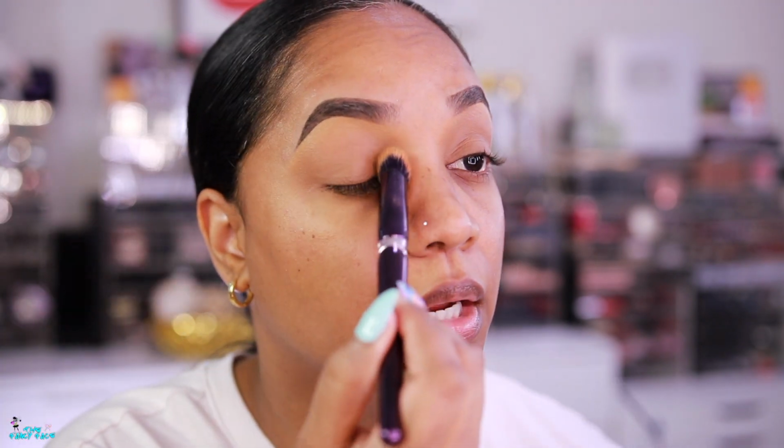This cream base is again very lightly pigmented. It's not as heavy duty as it looks in the pan, so you can feel free to apply it on the lids. Of course, if you're my skin tone, if you're any lighter, then this is of course gonna look deeper on you. But for me, it just gives a beautiful wash of color to the lids, evens out my lids, and preps it for the eyeshadow.